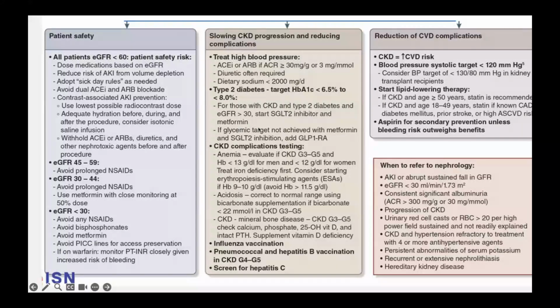The number one drugs are SGLT2 inhibitors and metformin, and then we will consider controlling with a GLP-1 receptor agonist, but it's not available in the market yet. And for anemia, the target Hb is less than 130 for men and less than 120 for women. And acidosis we need to correct. And we need to correct vitamin D deficiency, especially for patients with CKD stage 3 to 5.